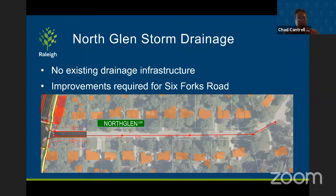You may be seeing our consultant and their surveyors out soon, but we identified a gap in the storm infrastructure on Six Forks, and in order to avoid standing water on Six Forks or sending water overland through North Glen, we would be extending a storm line down North Glen, I believe that's Glen Eagle down there, to an existing stormwater system. So you will see us back out for that.